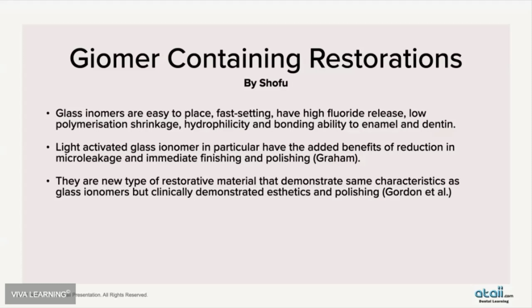But most importantly, they're aesthetic, right? So glass ionomers are not as aesthetic. You can't use them for, say, a class 3 in the anterior. So then they polish really well. So let's go a little deeper about what ionomers are. First, I need to explain to you what's out in the market.